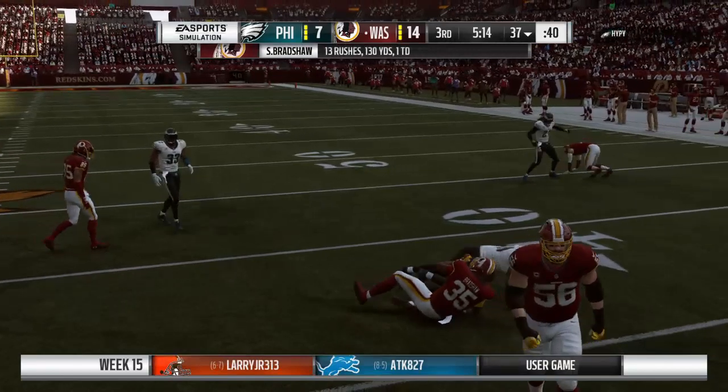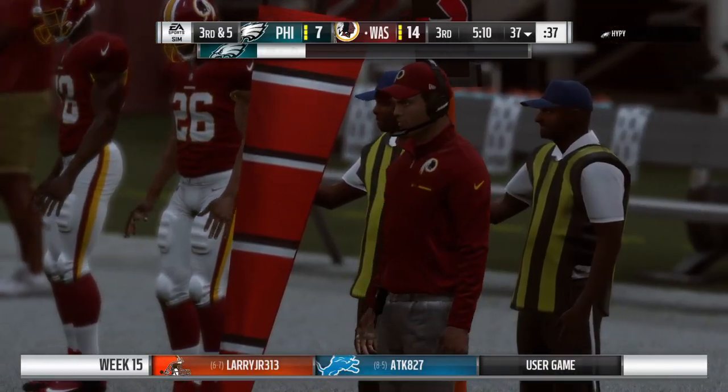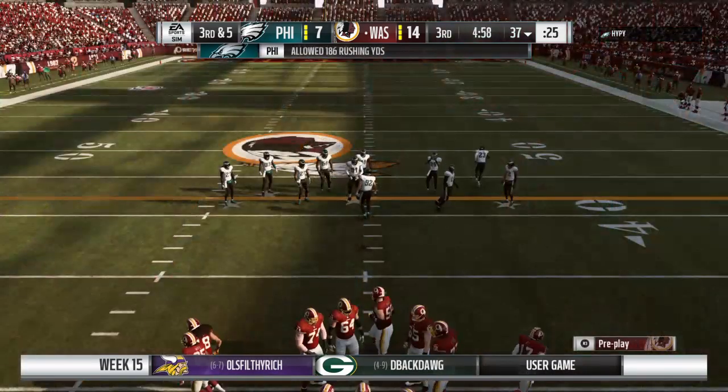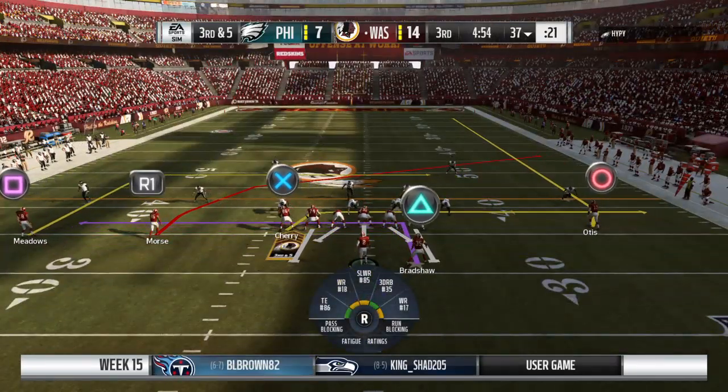Found a little room there as he's up to about the 37. It'll be a pickup of 5, and that leaves him with 5 more. 3rd and 5 now. And there's a run to be happy with. Good, solid yardage. He'll take that anytime you hand the ball to him.